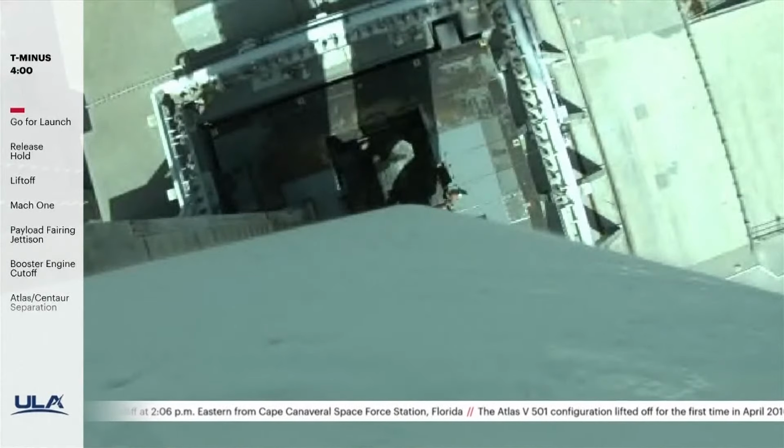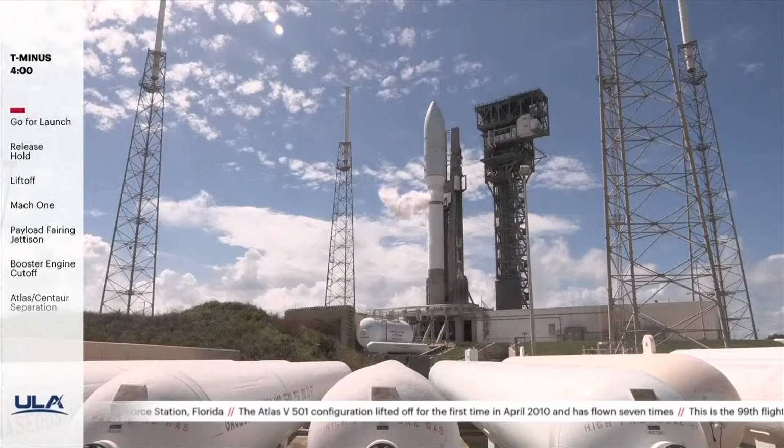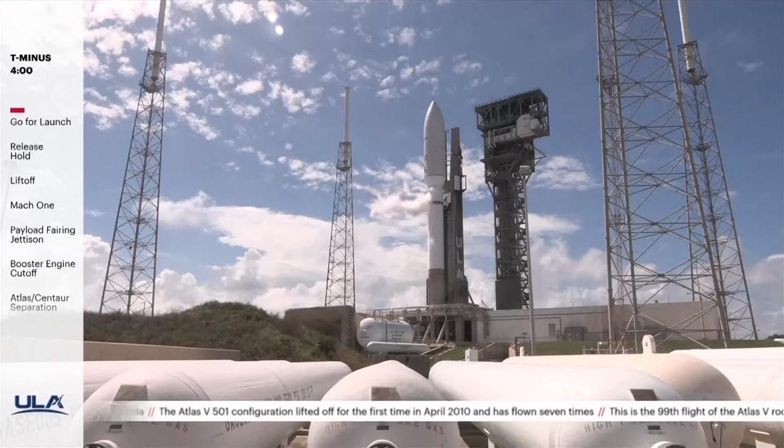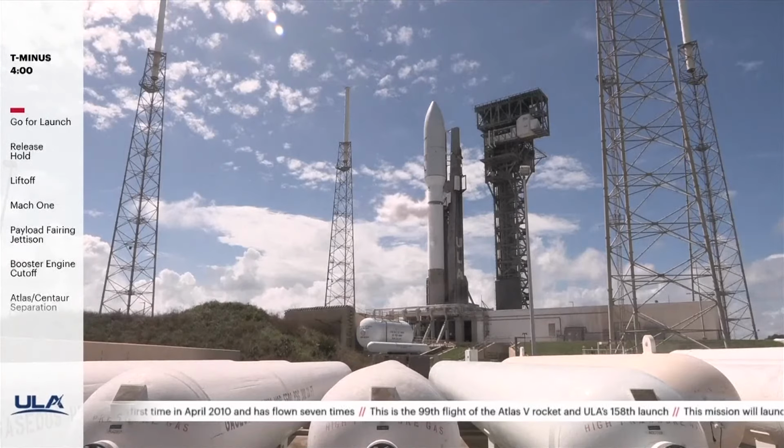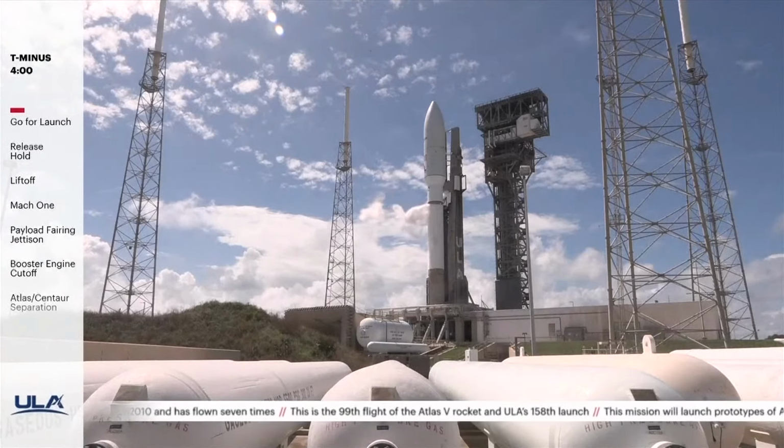From T-minus 4 minutes until liftoff, you'll hear Scott Barney and the launch team performing the final steps in the countdown procedure. Several critical activities occur in the final minutes before launch, including verifying fuel tank levels and pressures in the booster and Centaur, and arming the flight termination system.